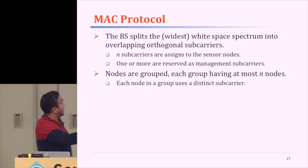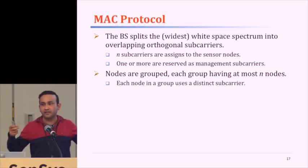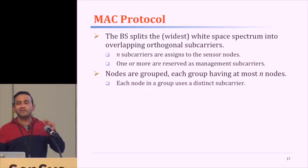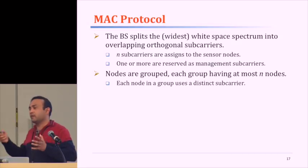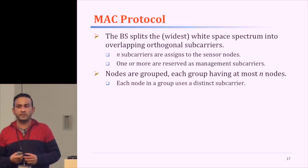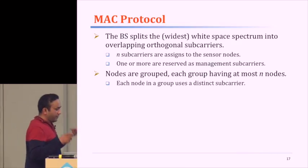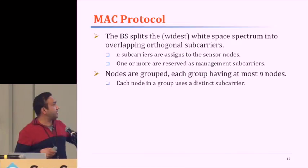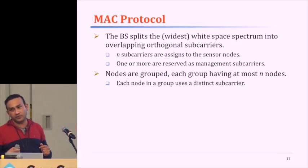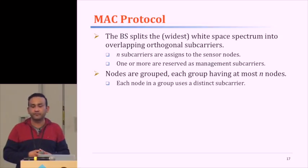So we consider that the base station gets the entire spectrum and it splits into subchannels or subcarriers. Just consider you have n subcarriers per communication. We also consider some stable subcarriers, which are relatively stable for download communication, for management or control purposes. So when the number of nodes is larger than the number of subcarriers, nodes are grouped. Every group can have n nodes, so in a group, every node can have a distinct subcarrier.